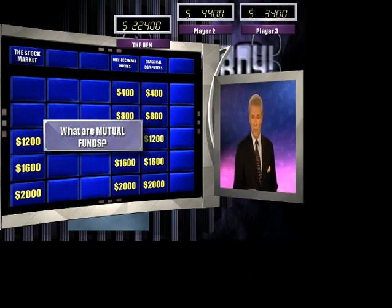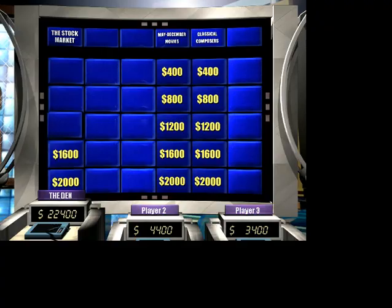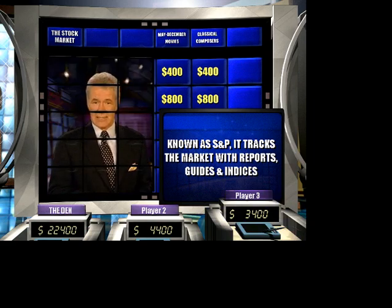Here's the right response: mutual funds. I should have guessed. The stock market for 1200. Known as S&P, it tracks the market and publishes reports, guides, and indices. Player 3: What is Standard & Poor's? You're right. Precisely.